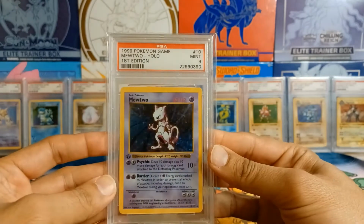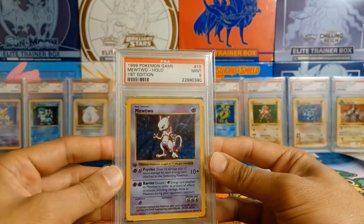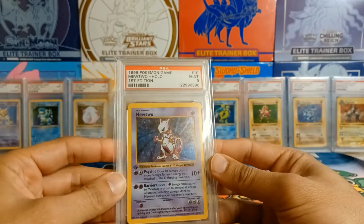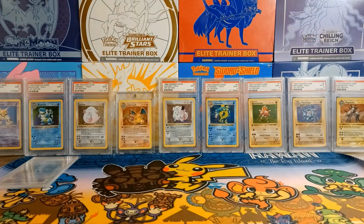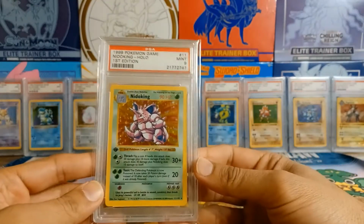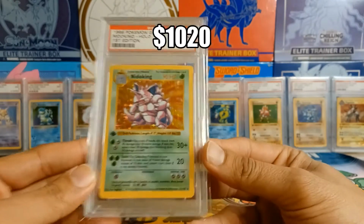I do need to get these reholdered. I plan on getting it reholdered at some point. This is just to get the PSA logo there and to get them more updated. They just cost around $25 a piece. So I wasn't really sure when I would get around to doing that, because for 16 cards, that adds up pretty quickly. We got a Nidoking here, going for around $1,020 as of eBay's last sold listing.